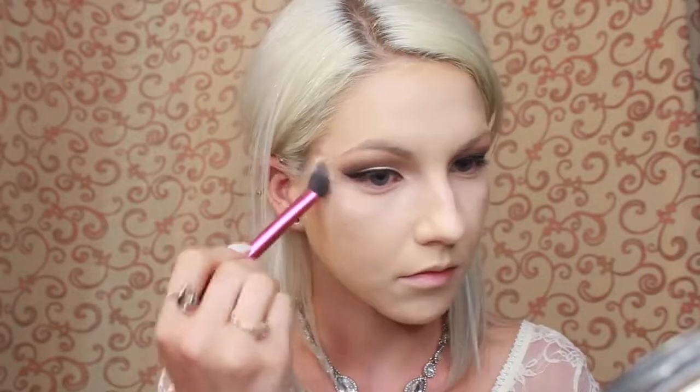Now I'm going to powder my face with this ambient lighting powder and my Real Techniques setting brush, and I'm just going to place this everywhere I put the concealer, and then later I'll just dust this over my whole face to set the foundation. But this is just so all of our cream and liquid products do not crease and they don't go anywhere.